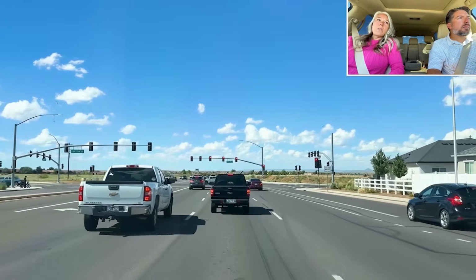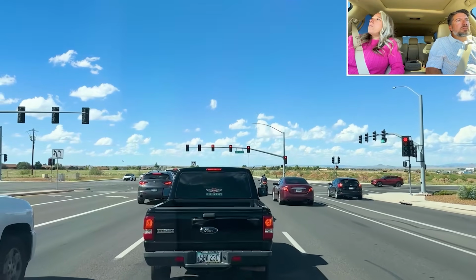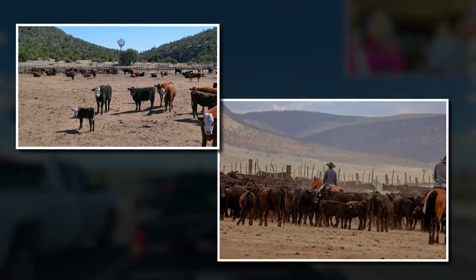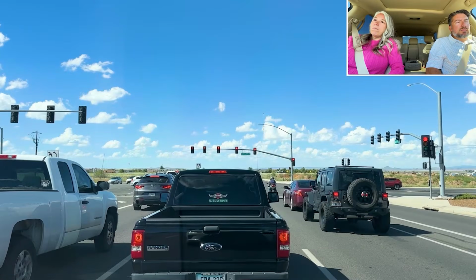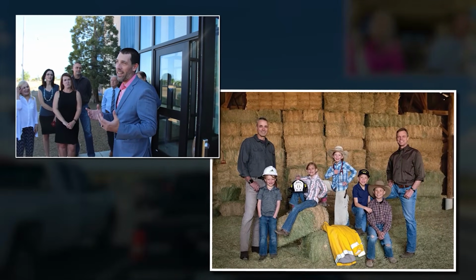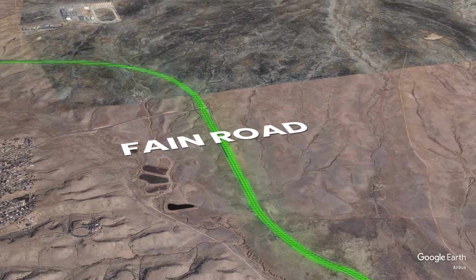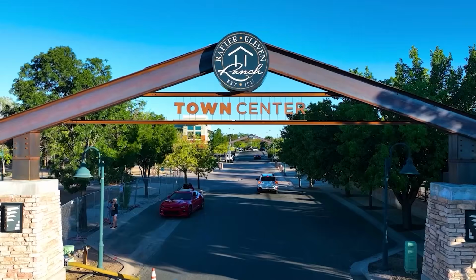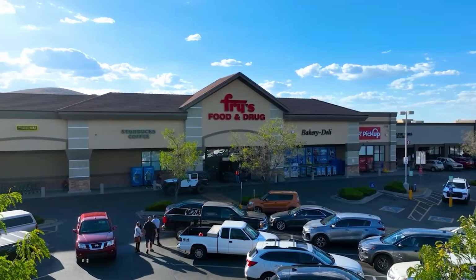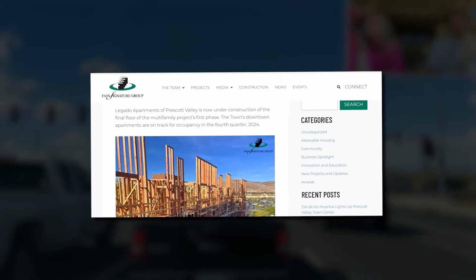Another interesting factoid about this particular location where we're currently driving, there were a few original cattle families that pretty much got together and said, okay, I would like this much land or that much land. And this was a long time ago. And one of those local families is the Fain family. And so if you look on a map, you might see Fain Road. And the Fains owned the majority of this land. In fact, all the land where the Prescott Valley Town Center is constructed is all Fain land. The Legato building that's under construction right now, that's all Fain land.